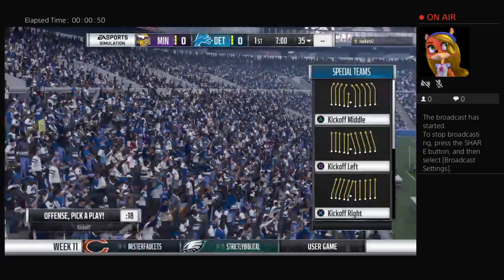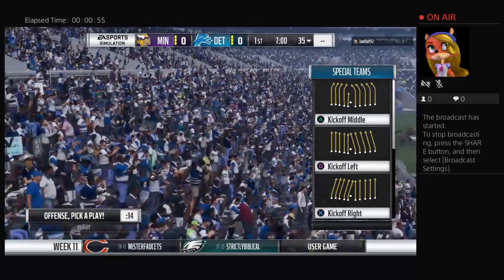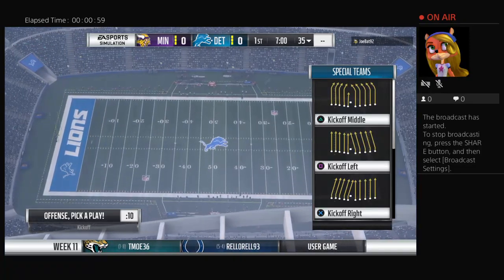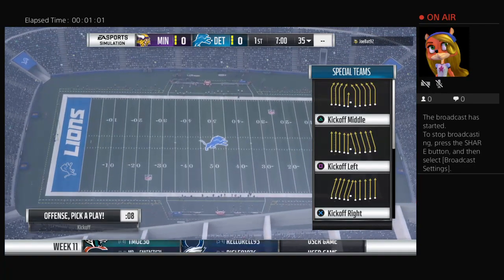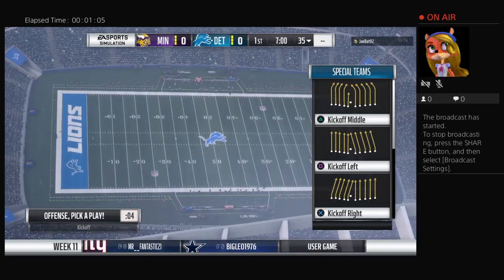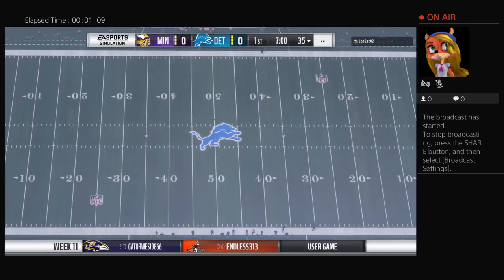EA Sports coverage of the NFL. The National Football League is here and on the air. The scene a few moments ago, here it is. It's unlike any other in sport as both teams made their way out of the tunnel. These folks are fired up as their guys are ready to do battle between the Minnesota Vikings and the Detroit Lions.